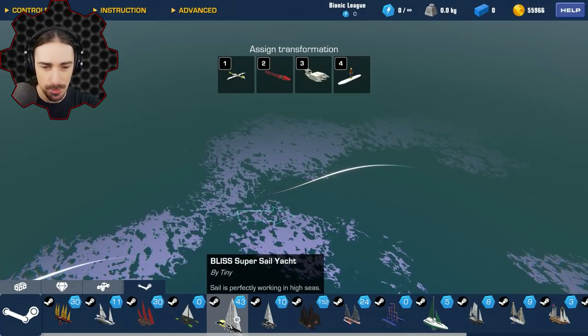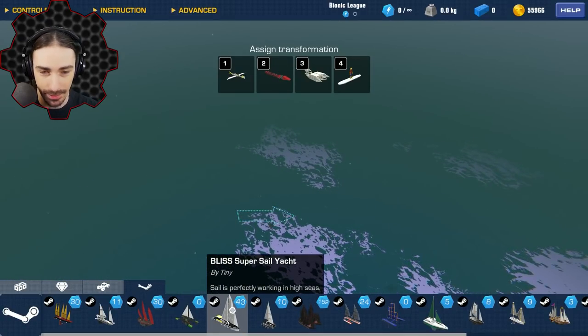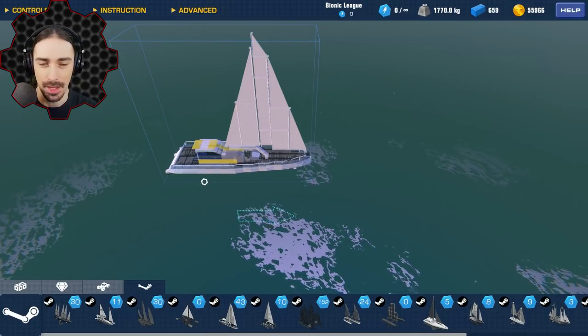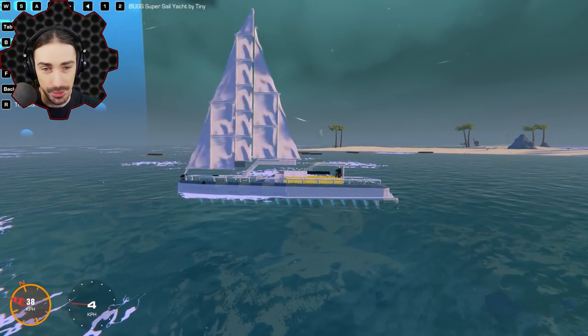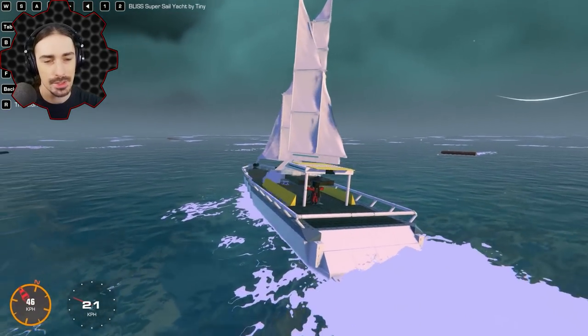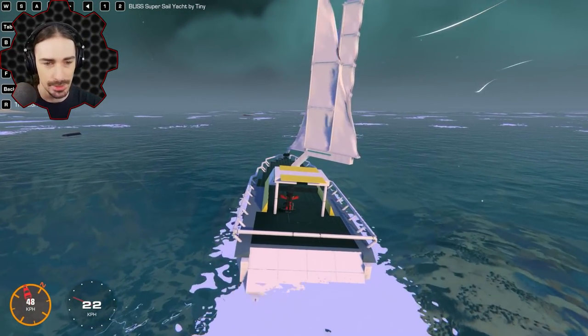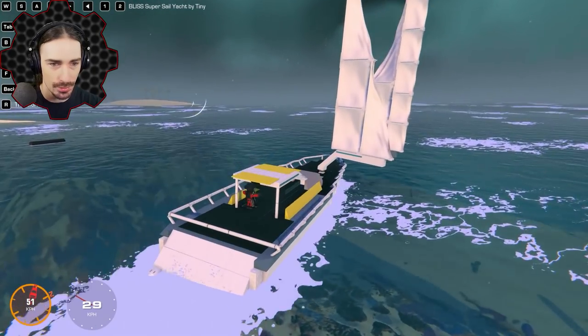All right, we got another one here. This is Bliss Super Sail Yacht by Tiny. Apparently, it is perfectly working in the high seas. That is a high claim for the high seas. Okay, here it is. It looks like a luxury sailboat right here. But man, look at all those fins underneath. Oh, interesting. This has some auto stabilization to prevent it from tipping. So this stays really level on the water.